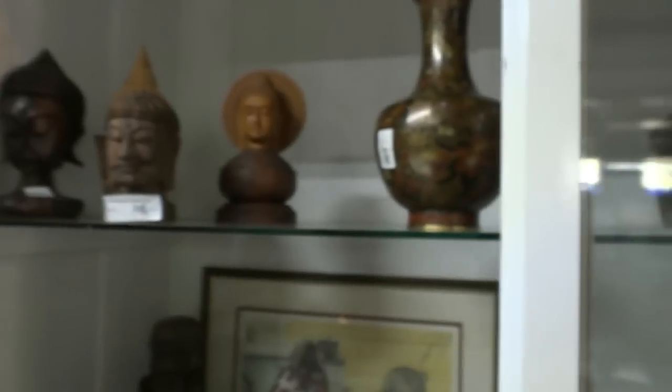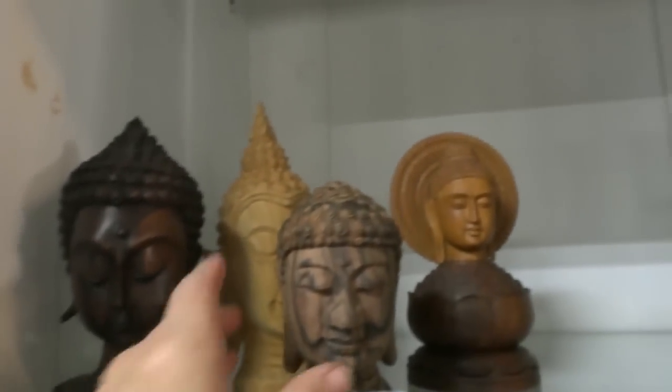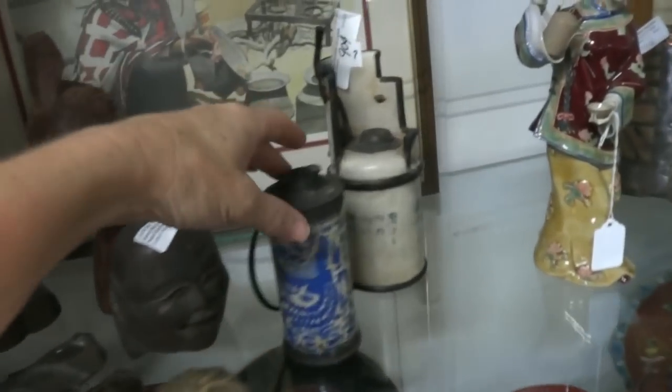Now we see lots of cloisonné, but not as many sets as we've seen lately. Beautiful. Look at the wood in this. Look at there. The carving is exquisite. And here's some more. And this nice early Oriental stove things. More cinnabar. Look at that. Isn't that a wonderful set?